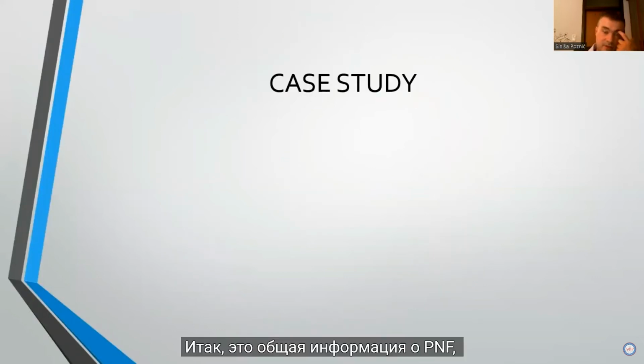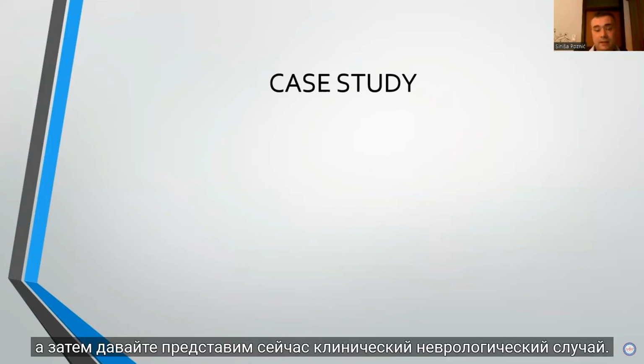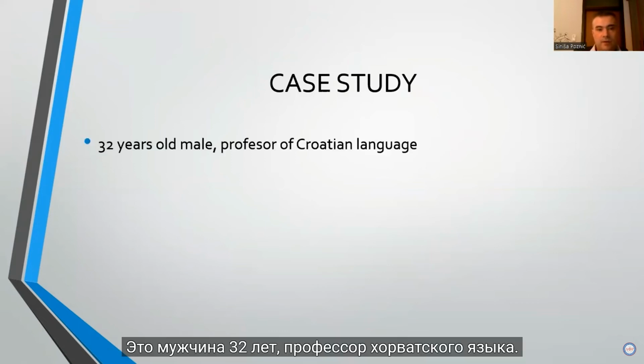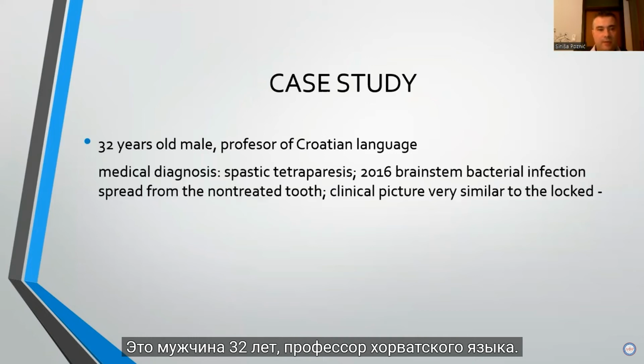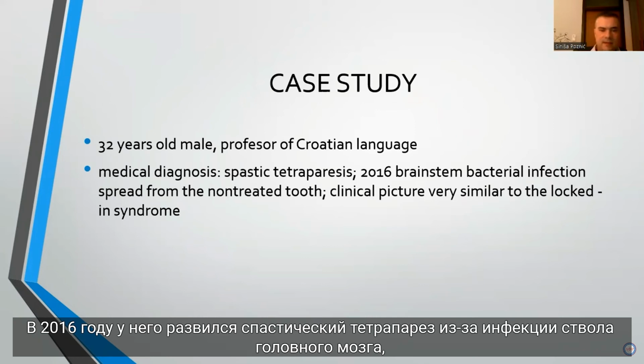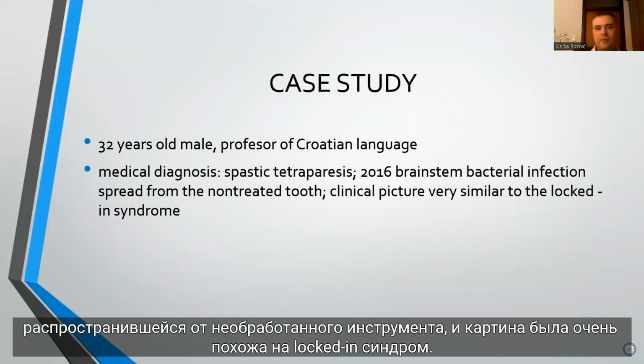So this is general about PNF, and then let's now present one case study, one neurological patient. He's a 32 years old male, a professor of Croatian language. In 2016, he suffered spastic tetraparesis because of a brainstem bacterial infection spread from a non-treated tooth. And the clinical picture was very similar to locked-in syndrome.